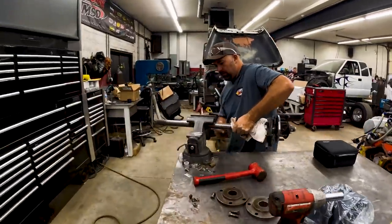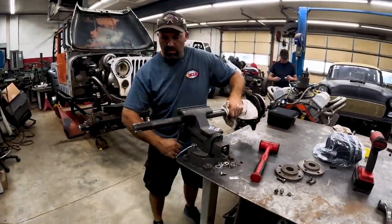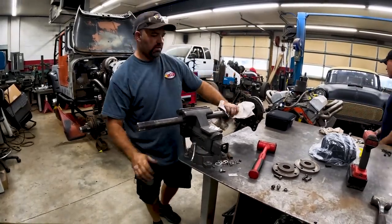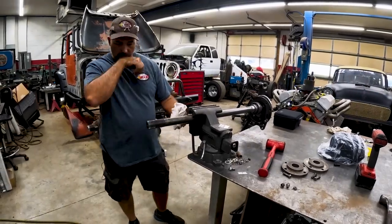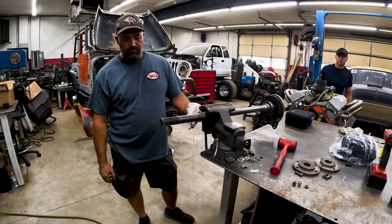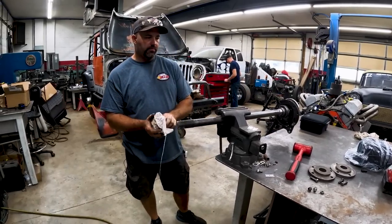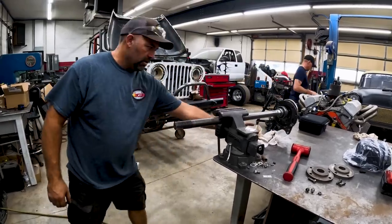So what's the process of shortening these down? So these things are super, super hard. I've got like three or four saws over here. None of them will touch it. It'll break every saw blade off of that. So basically a chop saw or a cutoff wheel is the only way to get through them. Okay. So we'll cutoff wheel it and grind it smooth and put the taper back on it and be good to go.